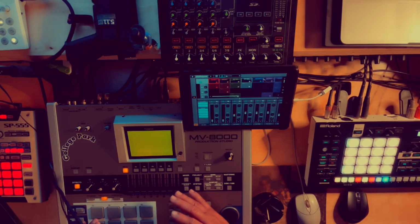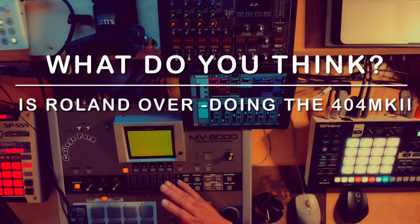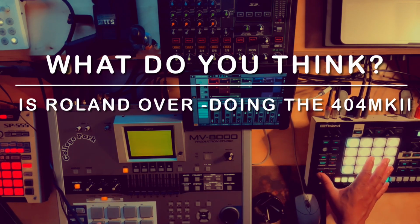And now the 404 seems like it's going to suffer the same fate of being overpowered for that footprint, for something that small. Like he said, three-button combos to get certain things done. I don't know. I mean, that's heavy, right? So what do you guys think about that? Do you guys think that those are the updates that should have went to the MV1 Verse Lab, right?